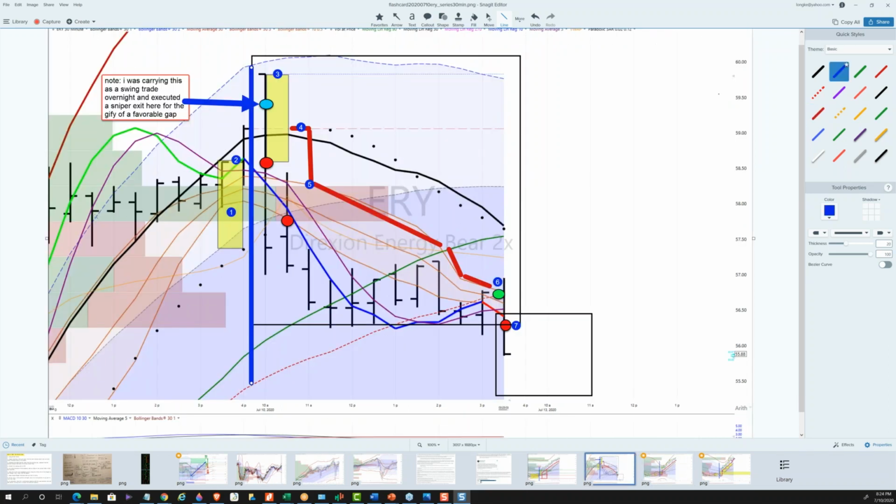So this one's a little trickier. This is ERY, that triple inverse energy sector. And this vertical blue line is the close and then the open.